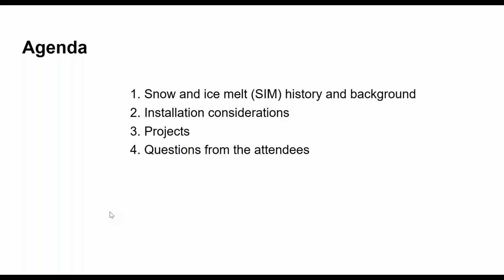So the agenda: we're going to talk about SIM, which is what we call snow and ice melt systems, the history and background. We'll talk about some installations, and then the projects are kind of my favorite part, to see what our cool industry partners have done over the years to solve some major problems for snow and ice melt systems and use it creatively.